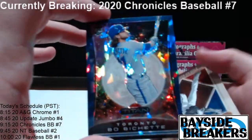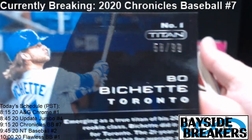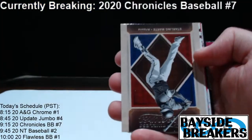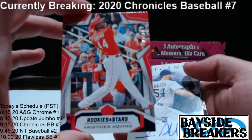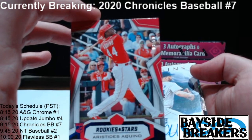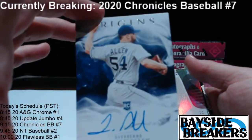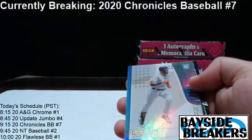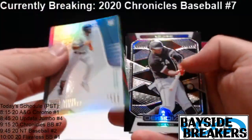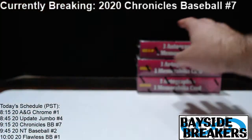Titan Bo Bichette cracked ice parallel, number /99. Rookies and Stars, Aristides Aquino /50 with the parallel for the Cincinnati Reds. And another Origins autograph, this one is Logan Allen for the Tribe. Logan Allen for the Tribe with the Origins autograph. And that is it for box five.